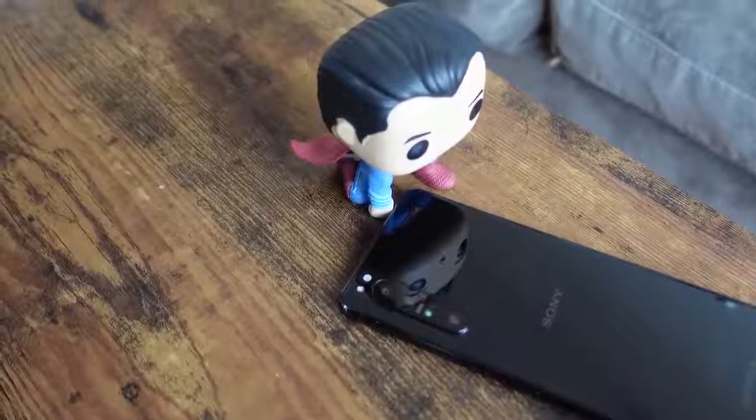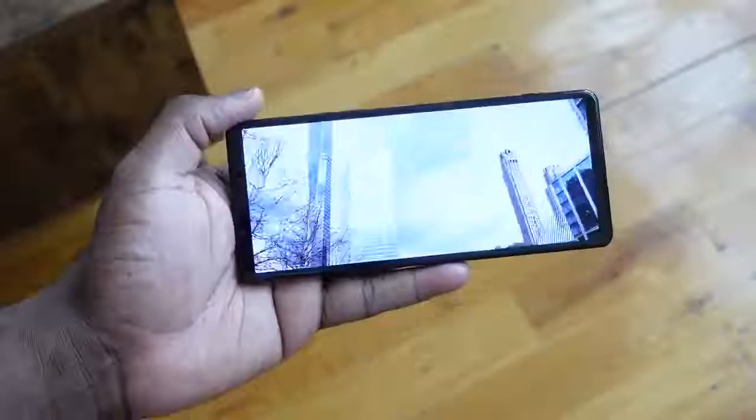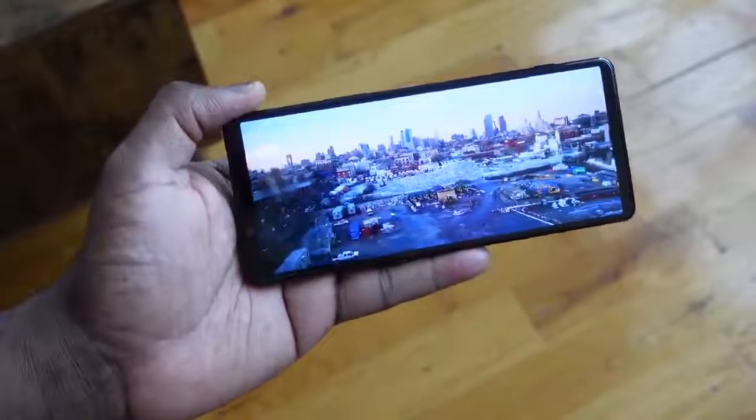You've got stereo speakers built in, you've got Dolby Atmos as well, and the display resolution is 3840 by 1644. So they claim it's a 4K display, but it's got a high resolution either way. Pixel density is really high at 643 ppi. So you've got a really nice, lovely looking OLED display.